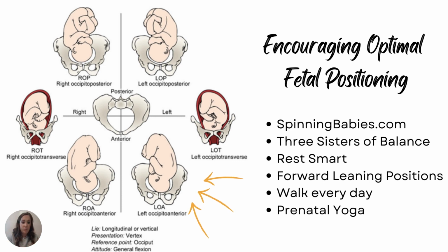And then the last stretch would be the side lying release. These are all done with a partner, which is the easiest way to do these. With the side lying release, you lay sideways, or lengthways, on a bed, and you let one leg hang off, your top leg, while someone holds you onto the bed. Again, I will demonstrate these and also have links in the email to show you examples of the 3 sisters of balance. These are really important things to do towards the end of your pregnancy. Try to get them in at least once a day.